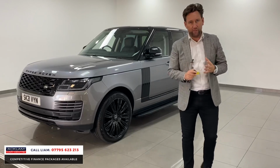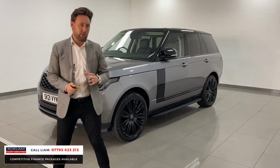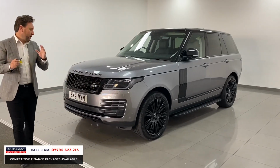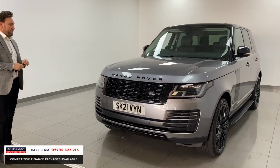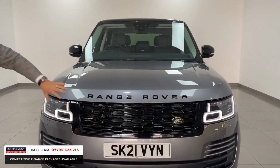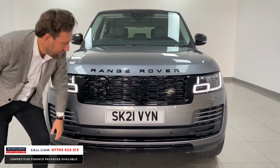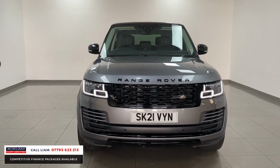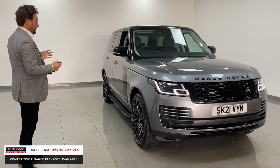The car's done 4,800 miles, it's £79,990, few months old, and it's, as you would expect, in absolutely beautiful condition. But for me, it's the way it's been spec'd, the colour, the black pack, the styling, the grille, the badges, the front splitter here, finished in black, and beautiful car to drive, comfort, luxury.